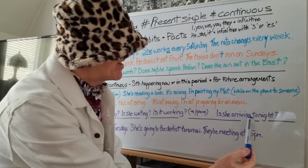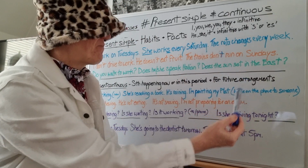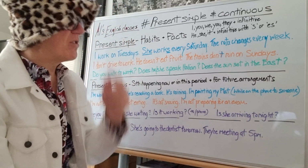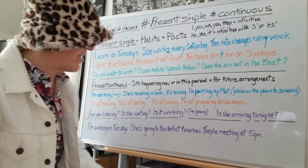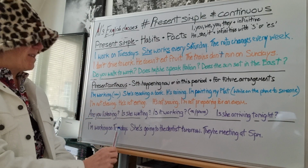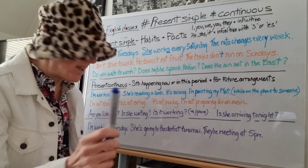Is she arriving tonight? Now, this is an example of future arrangements, okay? Is she arriving tonight? No, she's arriving tomorrow. Let's have a look at some more examples of future arrangements. I did a class for this, so have a look at that. I'm working. See this? I'm working means now. I'm working on Tuesday means Tuesday. Present continuous for personal arrangements in the future. Arrangements. Check out that class.